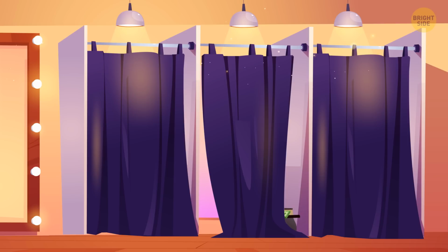This robber is just too fast. He's escaped again and is now hiding in one of these fitting rooms. Help the police find him. He must be in the middle fitting room. See that bag with all the cash he's stolen?